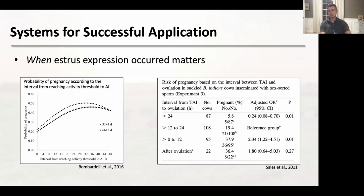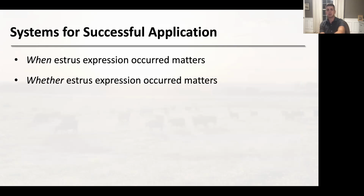The same thing, looked at in about the opposite way, relative to ovulation, is expressed on the right-hand side of the screen. If you just look at the row across the top, in which cows were inseminated greater than 24 hours in advance of ovulation, they had terrible pregnancy rates in this paper, 5.8% to AI if insemination was performed that early relative to ovulation. But if insemination was performed much closer to ovulation, there was a significant increase in the pregnancy rate of those cows. So when estrus expression occurred matters, and also whether estrus expression occurred matters.